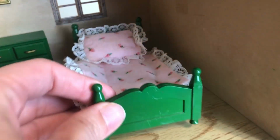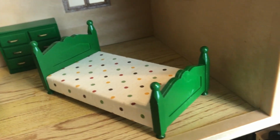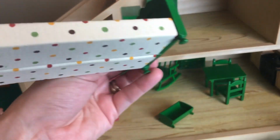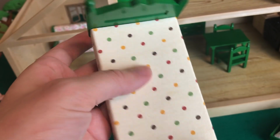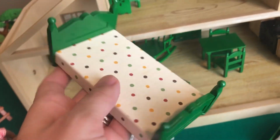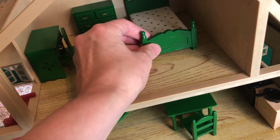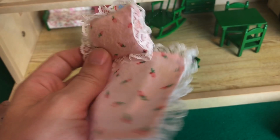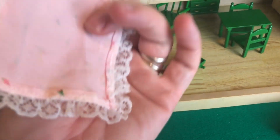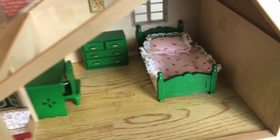And then the bed. And this blanket and pillow came with the order, but I'm not sure if they're actually Sylvanian. The bed is in really good shape. That is actually cardboard covered in fabric, so it doesn't hold up very well, but surprisingly this one has. And here's the pillow and blanket. It does need washing. It's cute. And that is everything that came with the house.